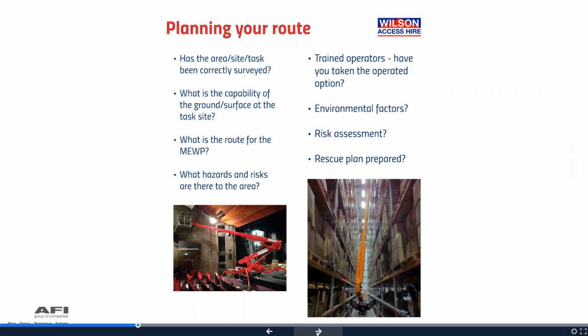Be mindful that whatever the intended location, whatever route you've specified, in that specification area you're going to have to consider floor loadings, the length and width of the machine, and what pinch points you've got en route to that location. And what I mean by a pinch point is where I'm rotating the machine or turning the machine to get it into an area. I could end up getting myself pinned in and crushed.